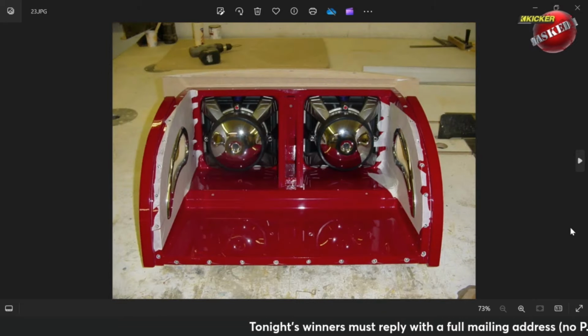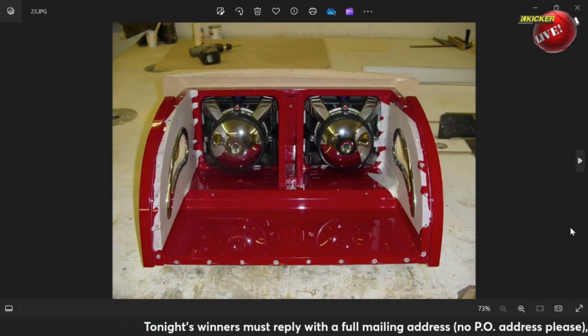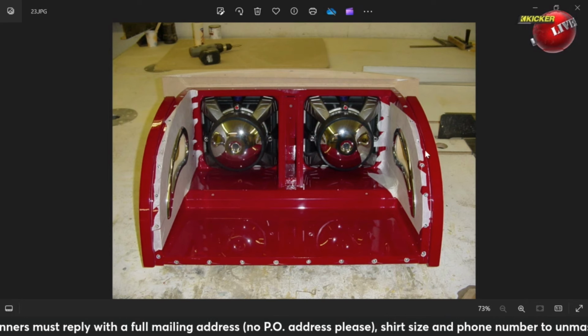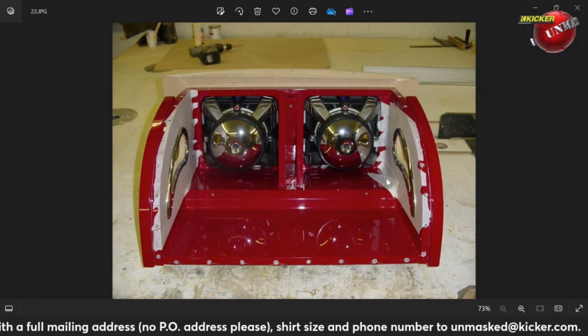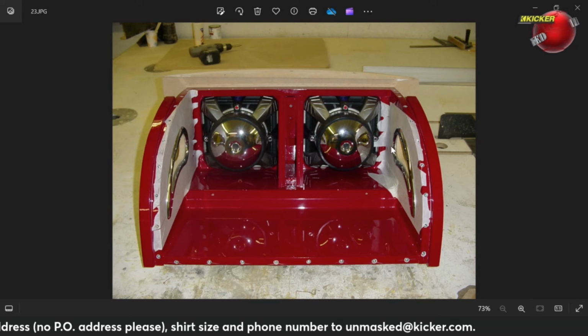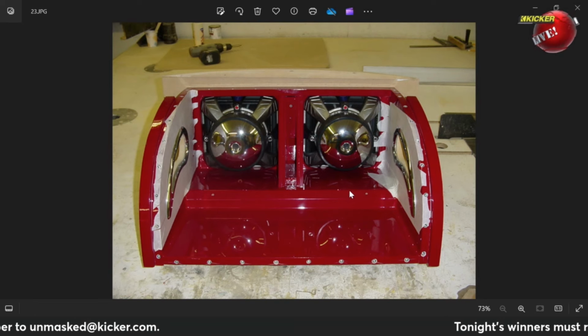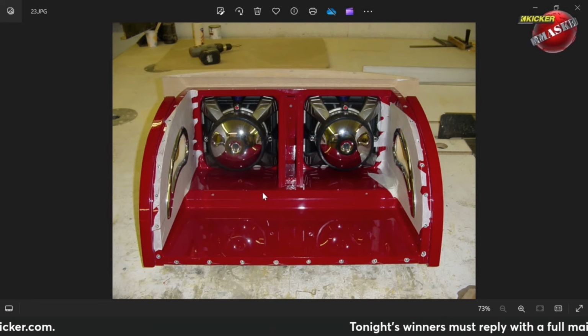So as we go to the next picture, here's the box. It's all painted. You see the subwoofers in place, and if you look closely, you see that same shape that we had on the door handle and that we put in the armrest area. So we carried that shape into the back, and then we're going to put some other chrome accents, which you'll see in just a minute.